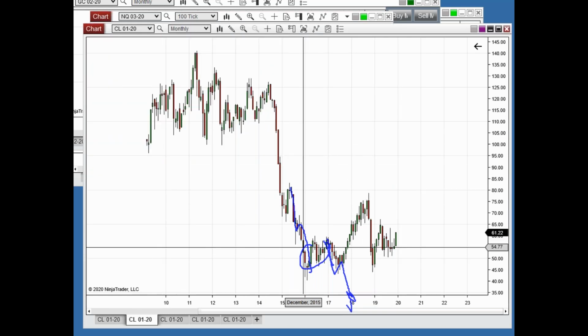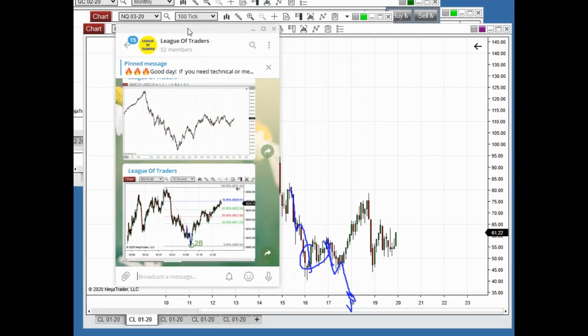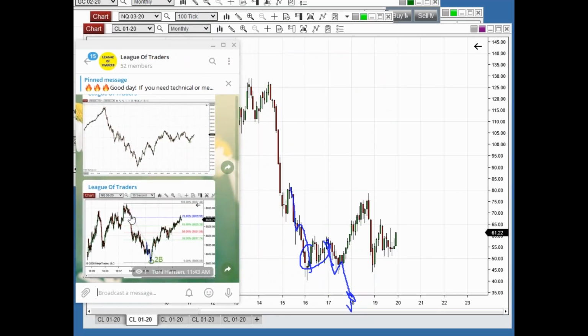So what we were looking at on the Nasdaq this morning, I was telling you guys, I bought that Phoenix. Actually, you know what? I can pull it up here in League of Traders. Look at that. See this right here? That's exactly what we had going on here at this low. It's just that this went for a 2B. So this is exactly the same type of thing again.